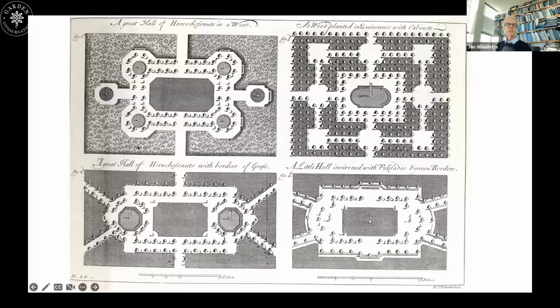Within that, there might be holes, so-called holes, open spaces with trees continuing throughout. And here you see different types in which these groves might be arranged. And these groves themselves might also be referred to as quincunx. So it becomes quite confusing with these terms migrating from the manner of planting to the spaces and to the whole of the layout.